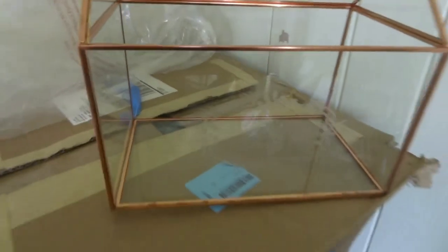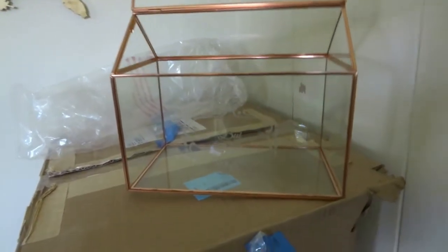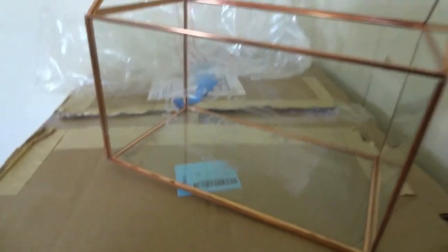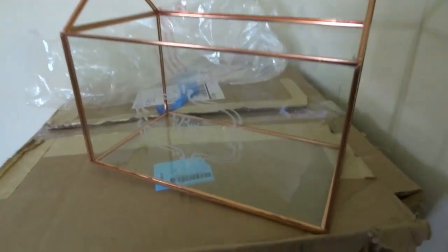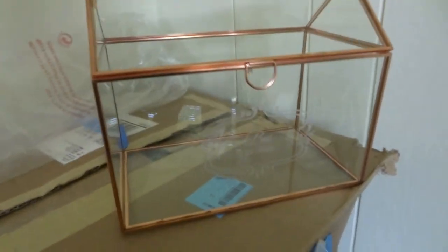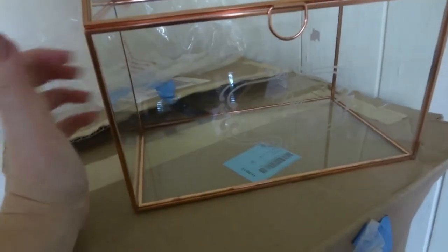And I'm really bummed because I wanted to use it also to display my bouquet after the wedding. I wanted to use it as a memory box, so I was gonna put my bouquet in here, along with maybe our ring box, my hanky. Anything that we used on our wedding day that was gonna stay in there. I'm getting charms for my bouquet. That could have gone in there. So I wanted to double use it as our card box, but then also as a memory box.